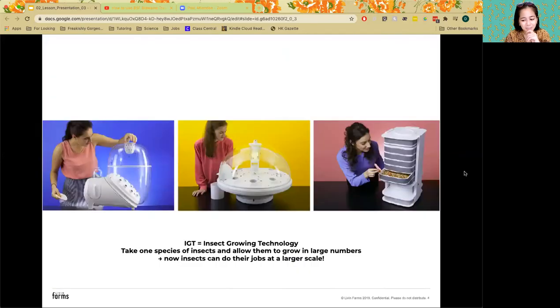And so let's think about these jobs, knowing that there are these particular jobs that insects do that they're so good at doing. Insect growing technologies take one particular species, a species that we would consider useful or helpful to us in the job that they do, and the IGT just gives them a place to live and grow so that you can have a larger number of them. And by increasing the number of this specific species, you thereby amplify the jobs that they're able to do. So you can make them do a job at a larger scale, because a single insect is quite small.